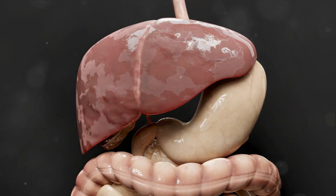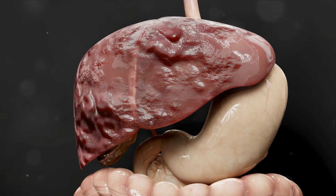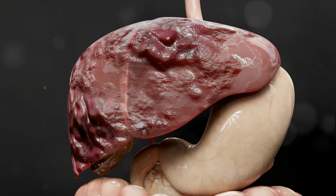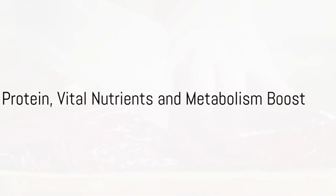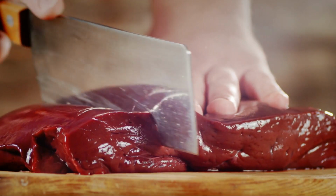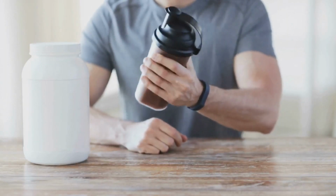And let's not forget about copper, zinc, and selenium, trace minerals that support immune function and thyroid health. So liver is a great way to pack in those essential nutrients. But that's not all. Liver is also rich in protein and vital nutrients. Protein, the building block of our bodies, is fundamental for our health.